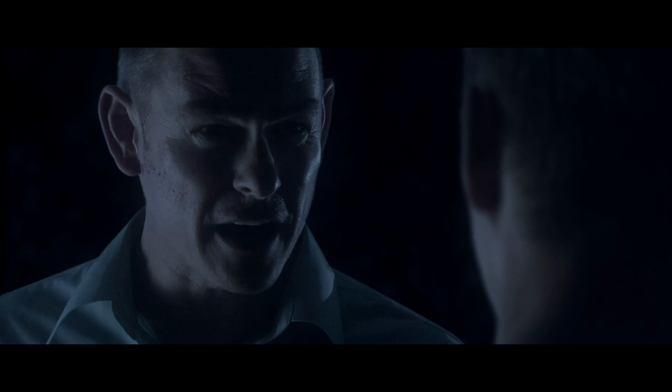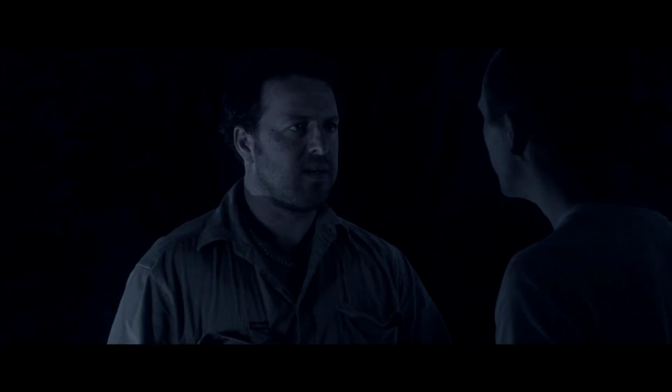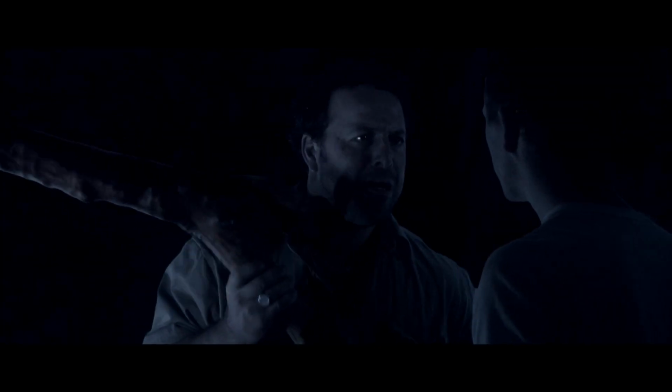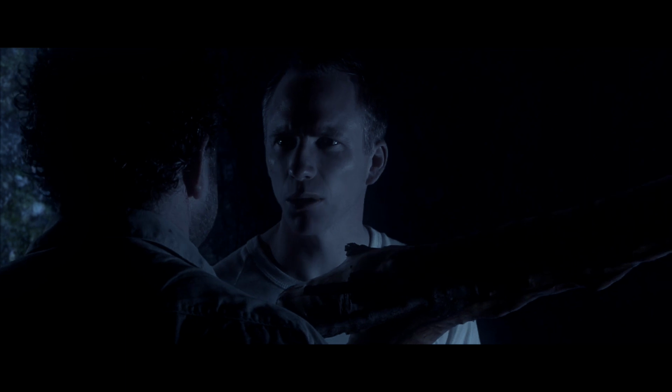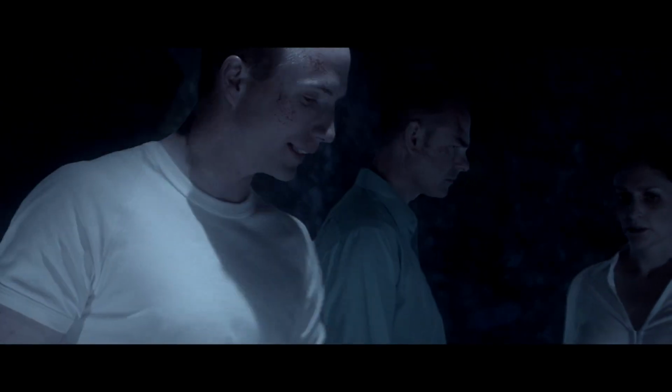So even the lack of focus is often incorporated as a visual element. It's not within the lens. So when you see someone that's a lot out of focus, it's because we've added that later. It's not because it was actually naturally shot that way.